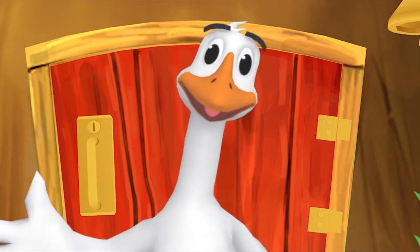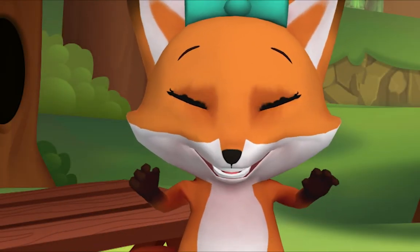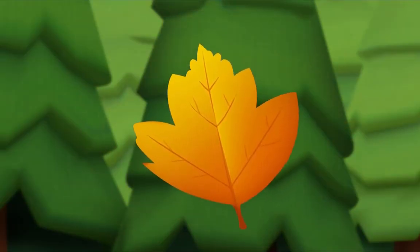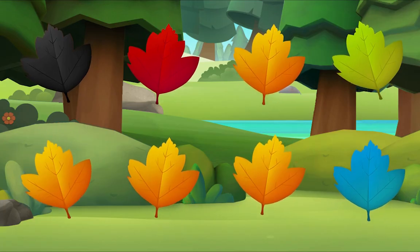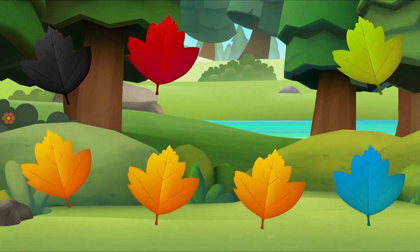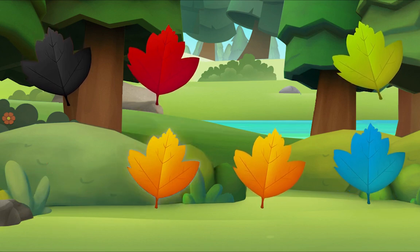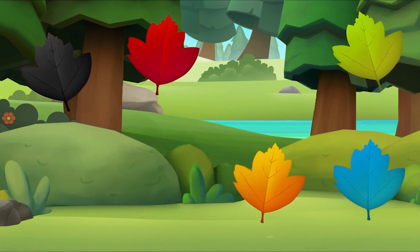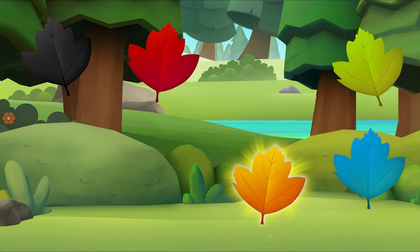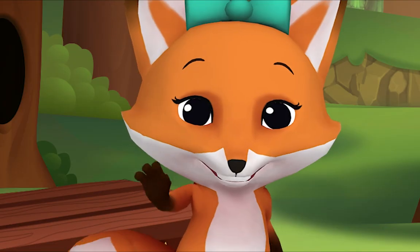Here's something we already did. Let's do it again. I'm crunching leaves, but only orange leaves. I see one. Let's look for more. Let's look for one more. Do you see it? There it is. We did it! Yay! See you!